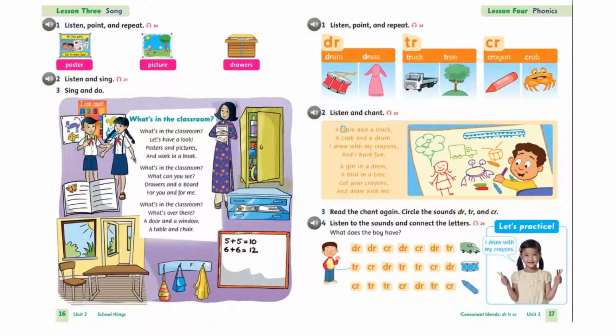Poster. Picture. Drawers. Drawers. Poster. Picture. Listen and repeat. Poster. Picture. Drawers. Listening 21. Listen and sing.